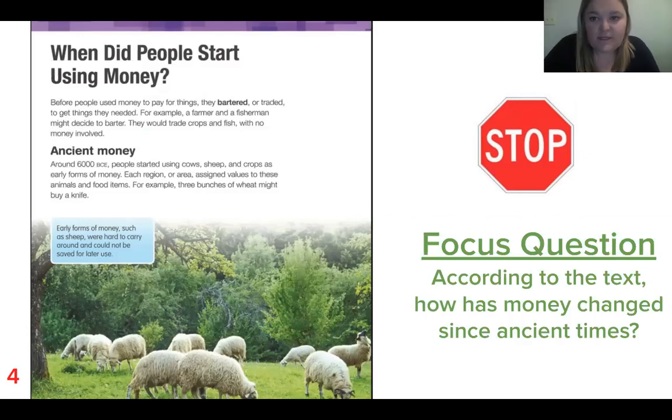Before people used money to pay for things, they bartered. So bartered is bold, so we could go look it up, but in this story, they gave us what it means, or traded. So that's really nice. I love when stories do that. To get things they needed.